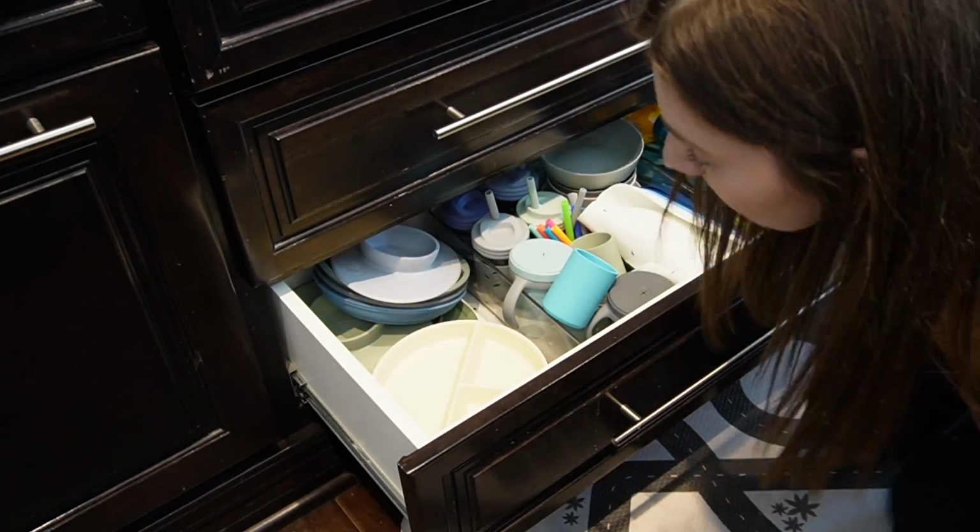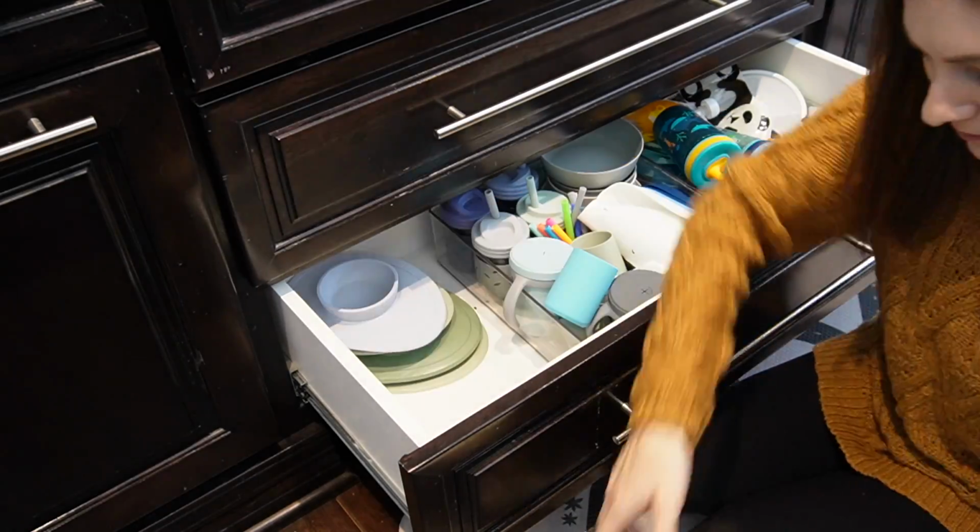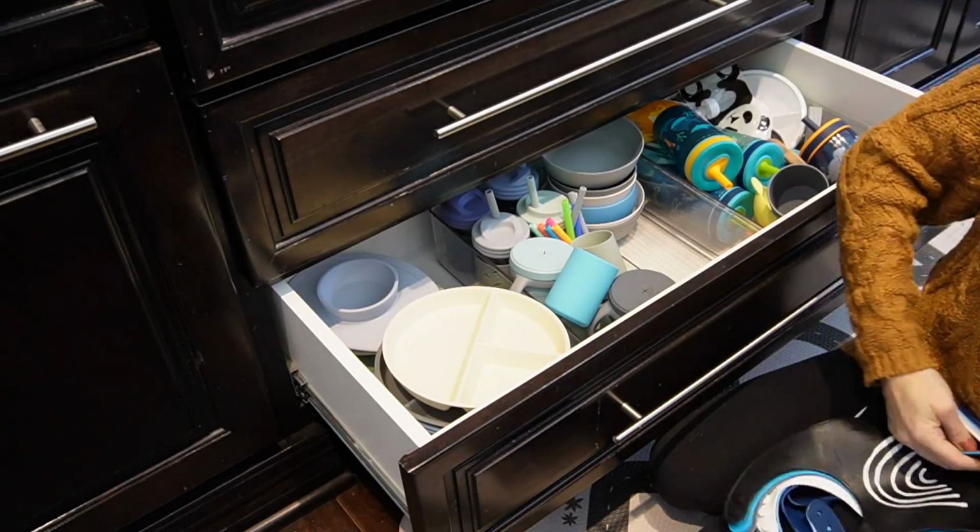This is the kid drawer. We now have 2 kids. It's nice to have a drawer completely dedicated to kids. We have lots of bibs and cups and plates and bowls, so I'm gonna go through.